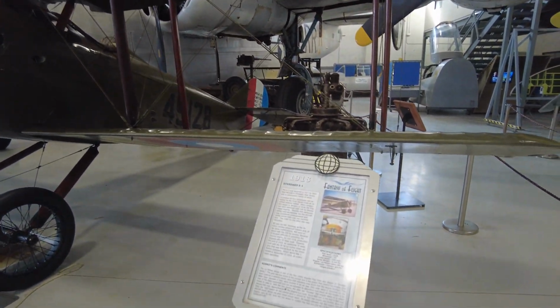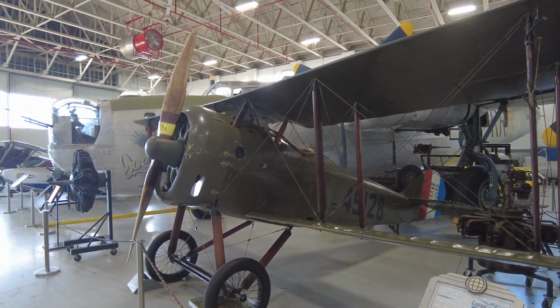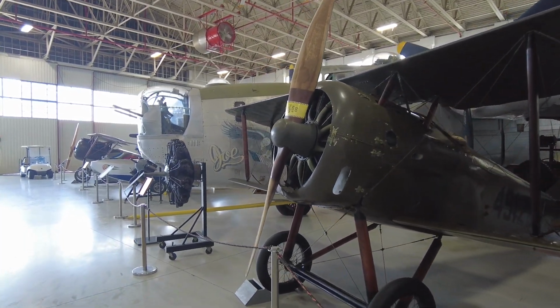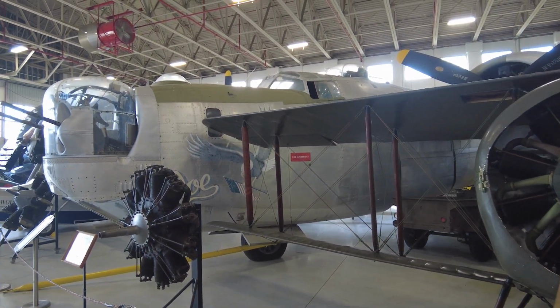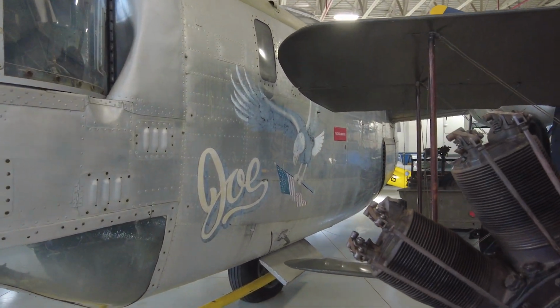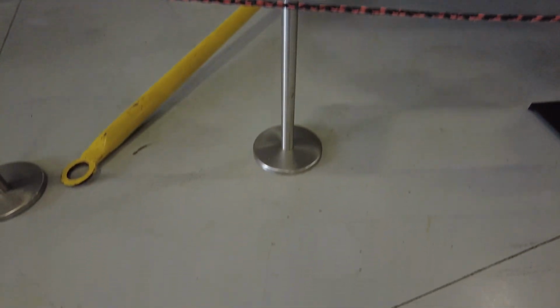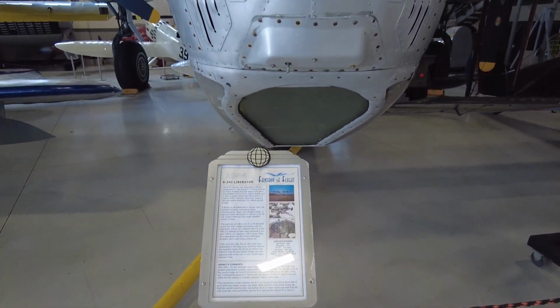Here is a 1918 Standard biplane. What a gorgeous machine, oh my goodness. It's hard to believe this thing's 106 years old. And as I understand, it still flies. There's the old B-24. That's a great big old airplane right there. Not my favorite bomber of World War II, but it is an impressive looking airplane.